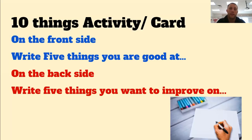So the 10 things activity is you're just going to find a little piece of paper, and I'll give it out to those in class, and you're just going to write on the front side 5 things that you're good at, or 5 things about your character. So you can say kind, I'm a good basketball player, anything like that, and just 5 of those. And then on the back side, you're going to write 5 things you want to improve on. So this could be, I want to get better at jumping, or I want to improve in mathematics. So that's a short activity.